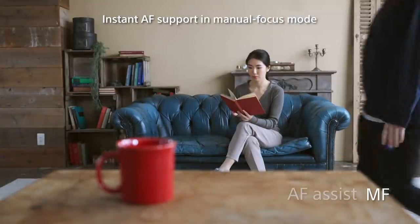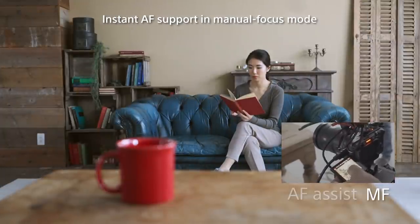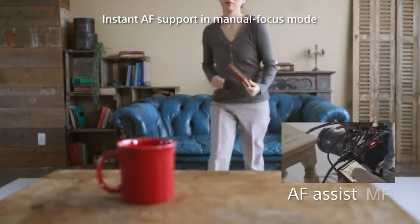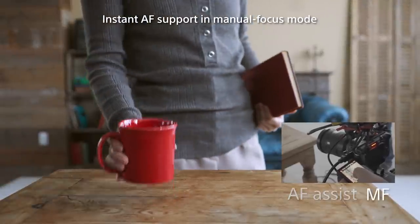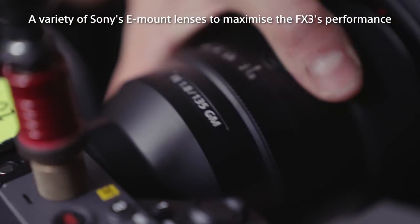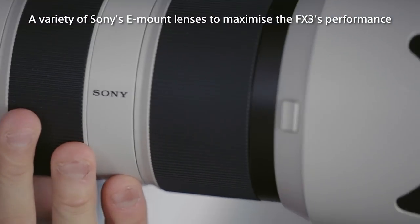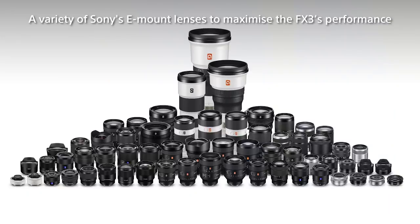Even when primarily using manual focus, autofocus can also be initiated by simply touching the subject. Sony's broad lineup of high-quality E-mount lenses are equipped with innovative actuators that perfectly bring out the camera's autofocus performance, making them ideal for filmmaking.